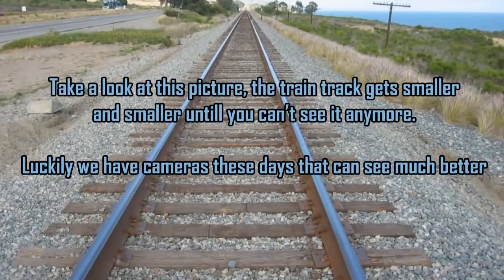Take a look at this picture. The train track gets smaller and smaller until you can't see it anymore. Luckily, we have cameras these days that can see much better.